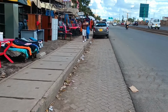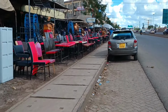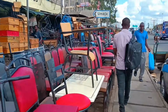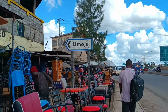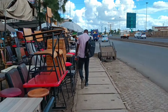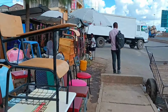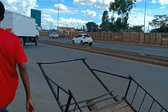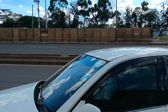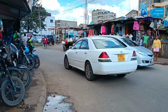Let me show you the sign that shows the way to Umoja. Umoina. This is it. You can see the Umoja. So you're gonna turn on your left, going to Umoja, guys. This is Outer Ring Road, guys. This road right here. This is Outer Ring Road. Umoja, here we come.